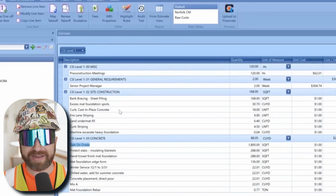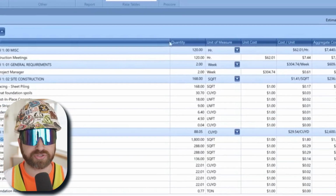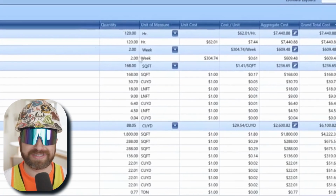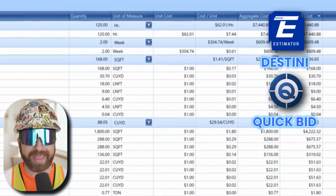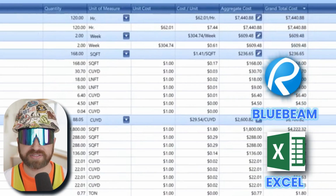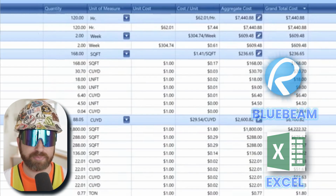Competitors of OST are also Bluebeam and PlanSwift, amongst many others in the market. So after completing the takeoff, you have to export that data to generate your actual costs or your budget. So the main programs that do this are Destiny, QuickBid, and Microsoft Excel. Now, if you're a small company, using a combination of Bluebeam and Excel can handle pretty much everything you need from a cost estimating standpoint.